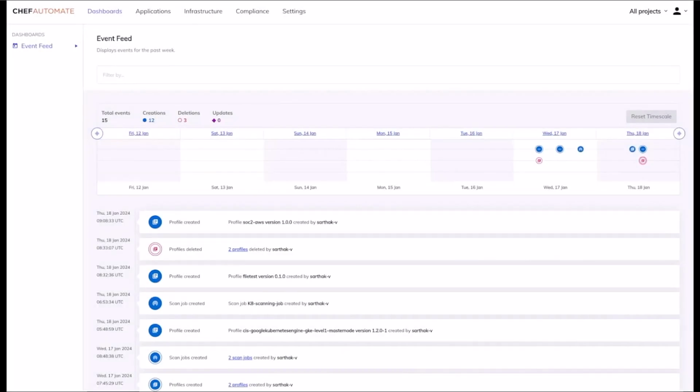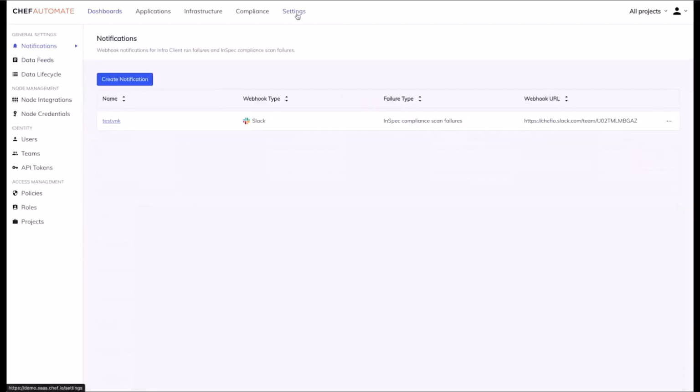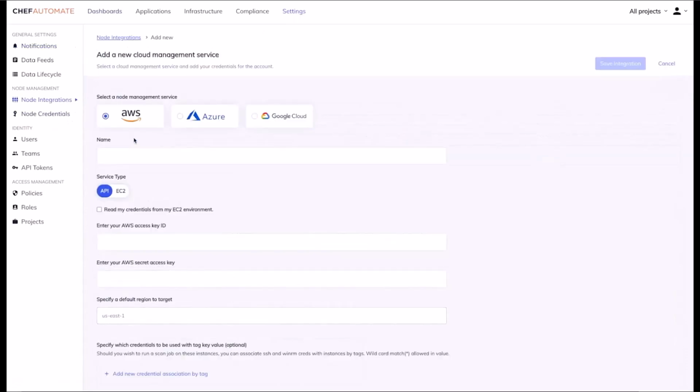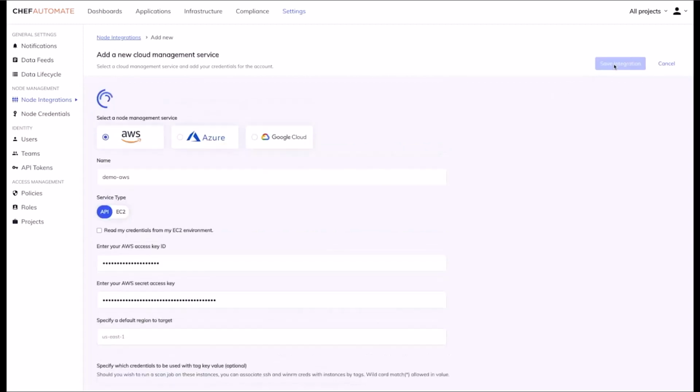In this cloud security posture management use case, we'll launch a scan against an AWS environment to ensure we're in compliance with the SOC 2 profile example we've uploaded to Chef Automate. The first step with the scan will be to navigate to the settings and node integration. Here we can add a new cloud management service for AWS, Azure, or GCP. So we'll select AWS, provide a name, and enter the AWS access key ID and secret access key for our subscription, and save the integration.